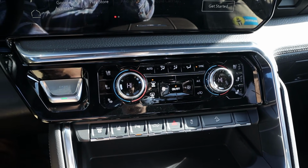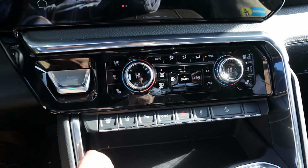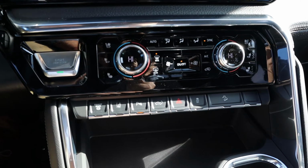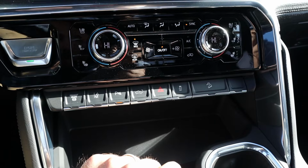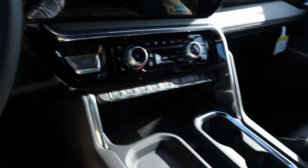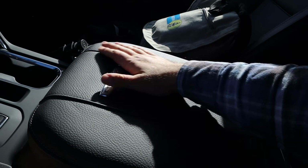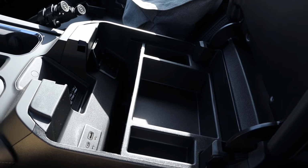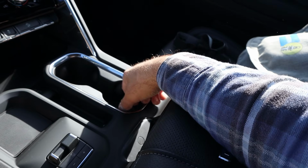We've got heated and ventilated seats, dual zone climate with this. Diesel exhaust brake is built into that switch. Lane departure, parking sensors, tailgate drop down, stability, hill descent control. They moved the trailer brake controls down here because the engine stop start button is so big. Denali here on the center console. Wireless phone charging pad with little outlets, some USBs as well. Got some nice cup holders here.